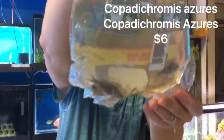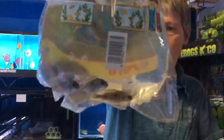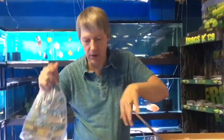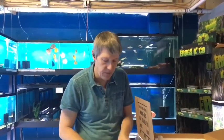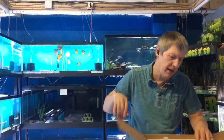Copadichromis azureus. They're another Malawian African cichlid. Copadichromis is a pretty fun group. They got the Borellis in there. Usually they're pretty dimorphic. They start out silver, they turn blue and black. Really pretty fish.